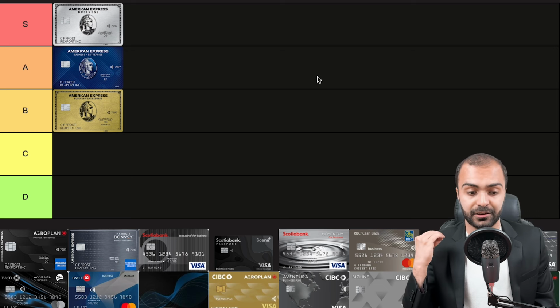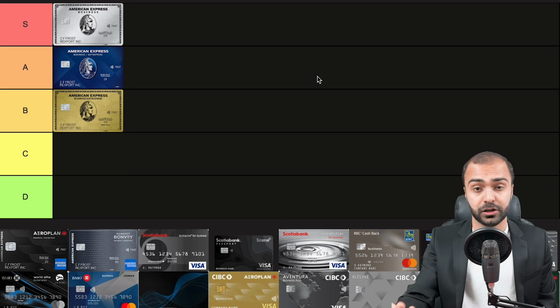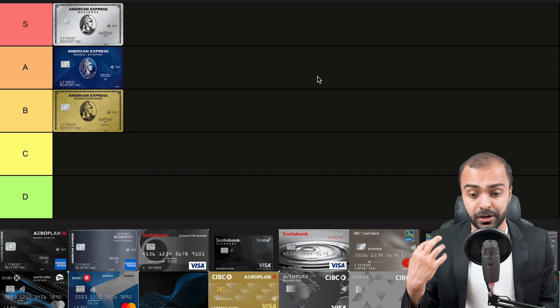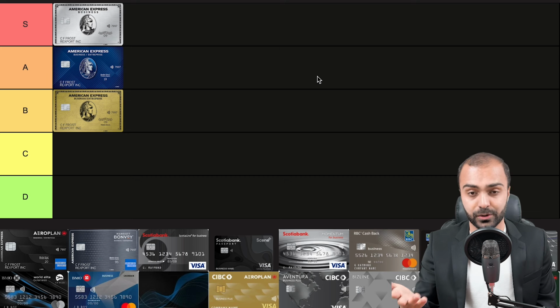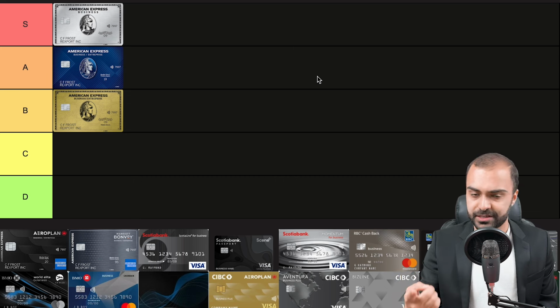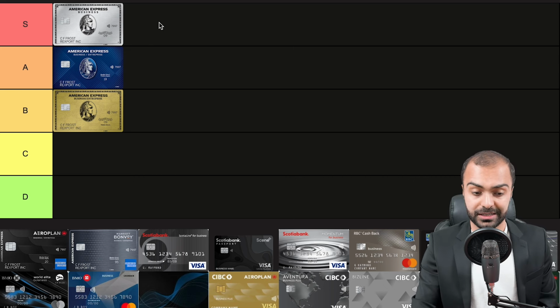What I'm trying to say with cards that go into the S or A territory is that these are cards that for the amount that you pay for, you get a good amount of value back. Right now, whether you can afford that or not, that is a case-by-case situation that depends on you and your own business, your own income, what you can afford, all that stuff. So it definitely isn't for everyone, but for those who can afford it, it's an amazing card.